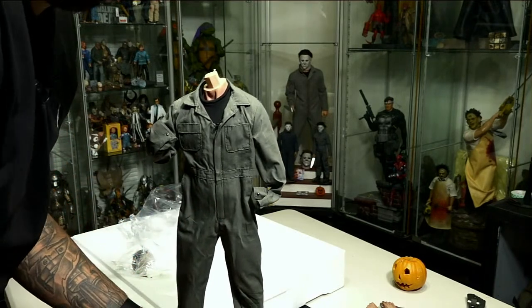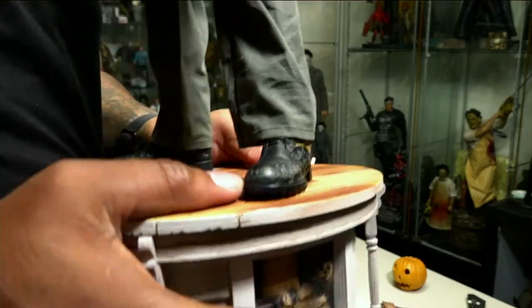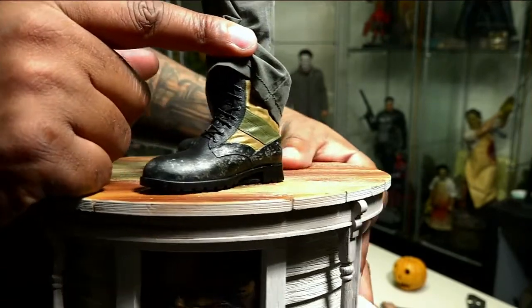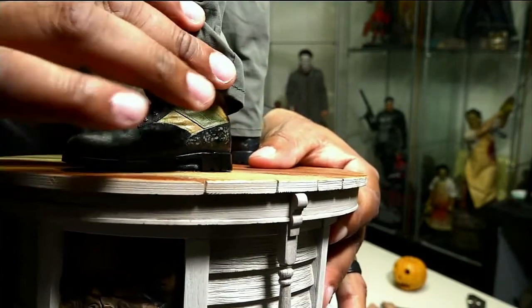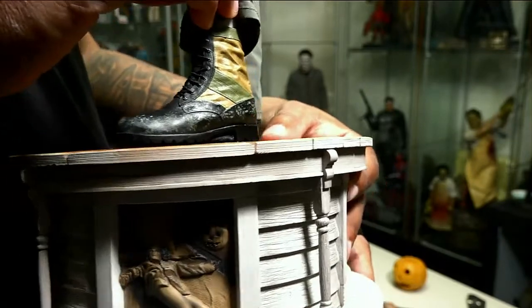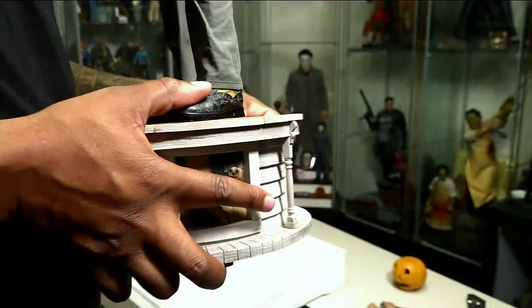One thing I didn't show you guys, and I'm going to hold them up, is his boots. A lot of people get really turned on by these jungle boots. I just want to show them to you. They do look really good. They got some dirt on them, and they go up pretty high too. So the jungle boots are really nice. I think they're really cool.